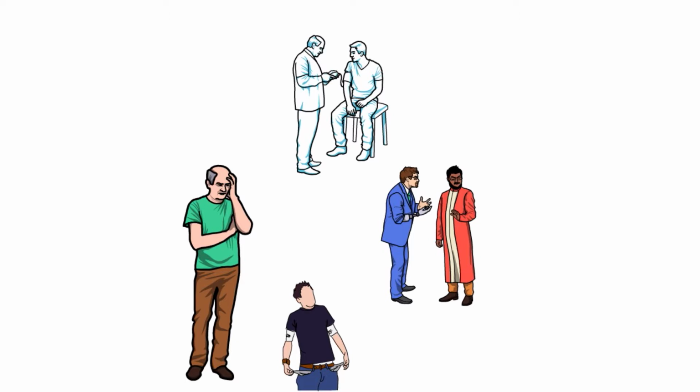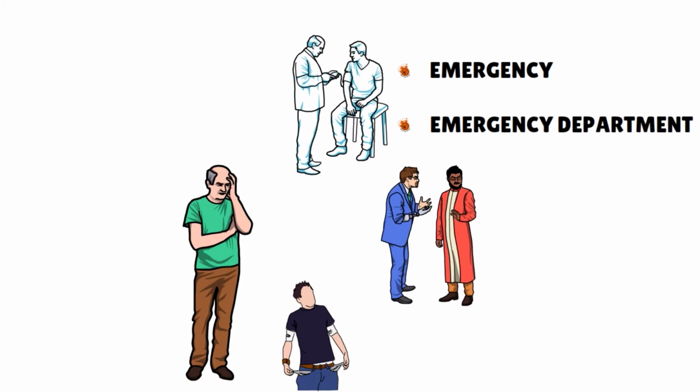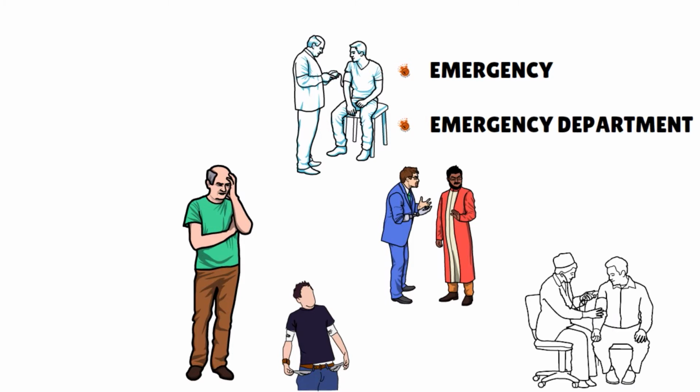So the conditions are pretty clear here. It has to be an emergency, and you have to go to a hospital or the emergency department of a hospital. If you go to a private doctor, he or she may refuse to treat you if you have no insurance.